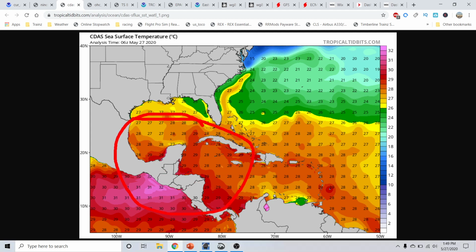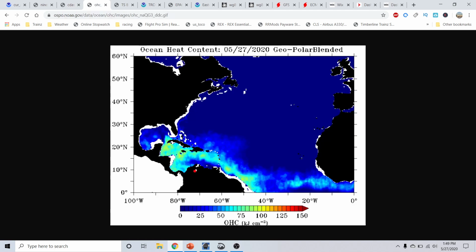Fairly supportive overall in this area, sea surface temperature-wise, for tropical cyclone development. And taking a look here at the upper ocean heat content numbers, again, the higher you go up in the scale towards the greens and oranges and yellows, you're getting the higher upper ocean heat content, which is the warmer water at depth. And again, you're really starting to see the board come to light here again, generally south of 30 north and west of about 50 west.